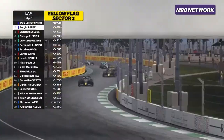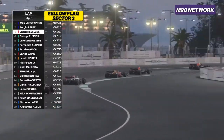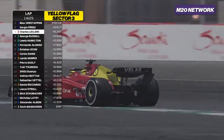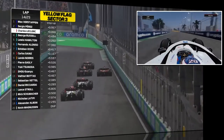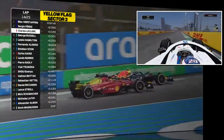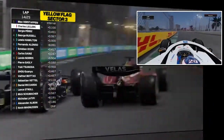Oh, a yellow flag in the third sector. Look at him, it's Kevin Magnussen. Kevin Magnussen out of the Saudi Arabian Grand Prix. And we see what happened to Kevin Magnussen. His engine just depleted on itself. For the second race in a row, Kevin Magnussen has had an unfortunate event happen to him.